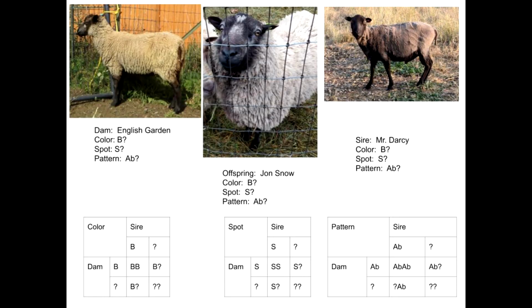Now we can take a look at Harry's sire, John Snow, who is a gray cat mugget, and he is out of English Garden, who is a gray cat mugget, and Mr. Darcy, who was a gray cat mugget. So both of his parents were a phenotype, meaning they appeared to be black-based. They were not spotted. You could tell that because they don't show spots, and you can see spots in a cat mugget sheep. And we know that their first gene had the pattern of cat mugget, which is uppercase A, lowercase B. So John Snow would have brought all of those things over, and pretty much I think that's about all we can get from it.